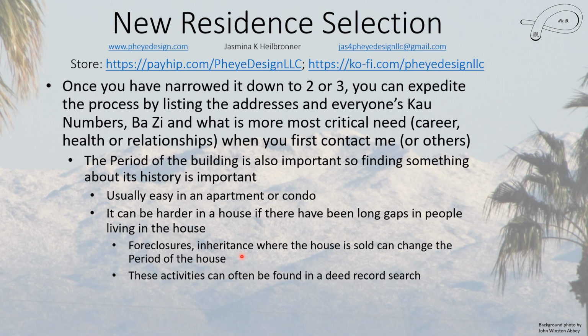Things to look for are foreclosures. They are usually noted in something called either a deed record search or a property history. Sometimes they even call it the property genealogy. Depends on where you are. But foreclosures are usually noted. And you can also usually tell about inheritance. It has to do with how the deed is transferred. And you can get a lot of help from your real estate agent for this.